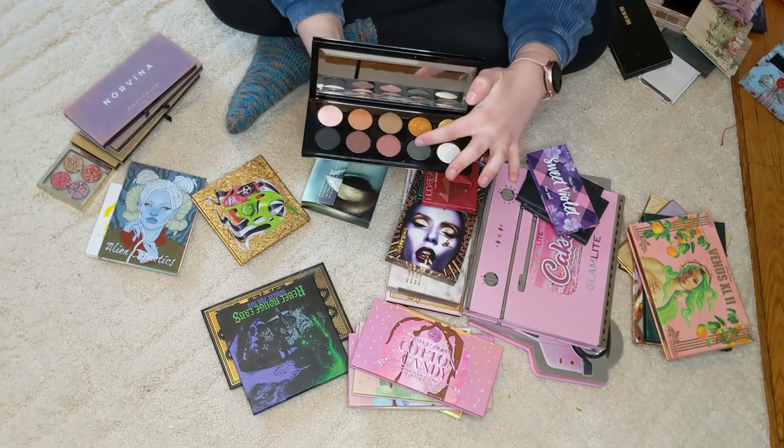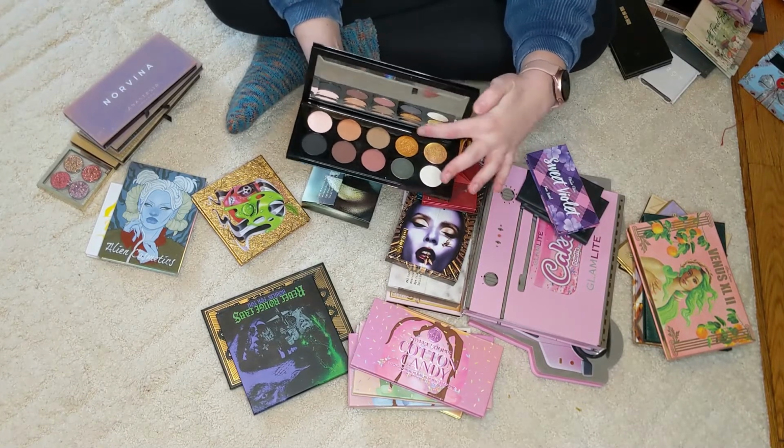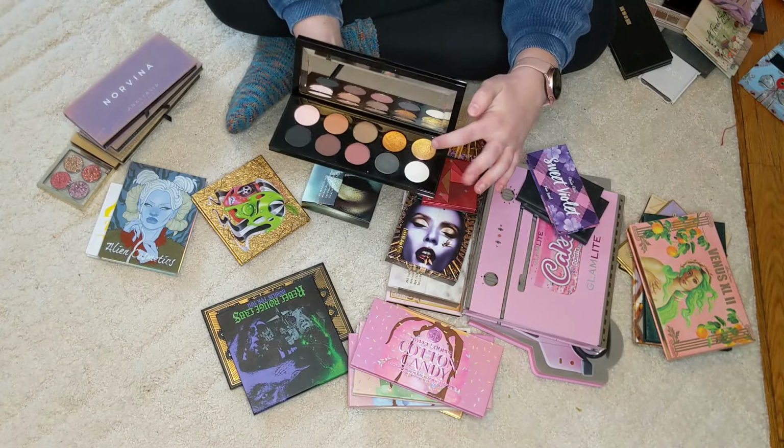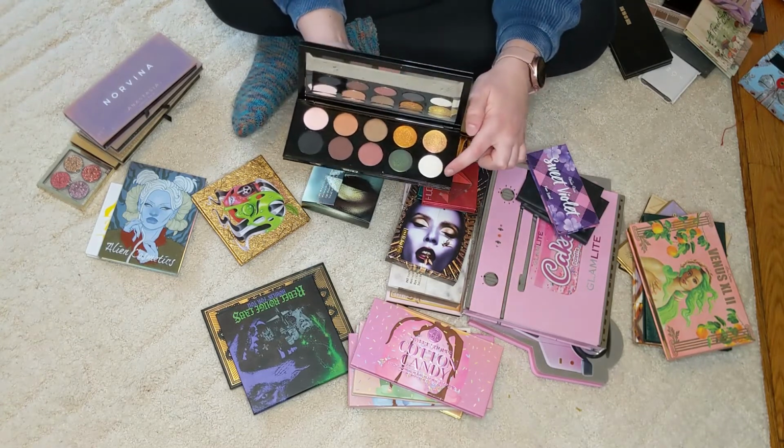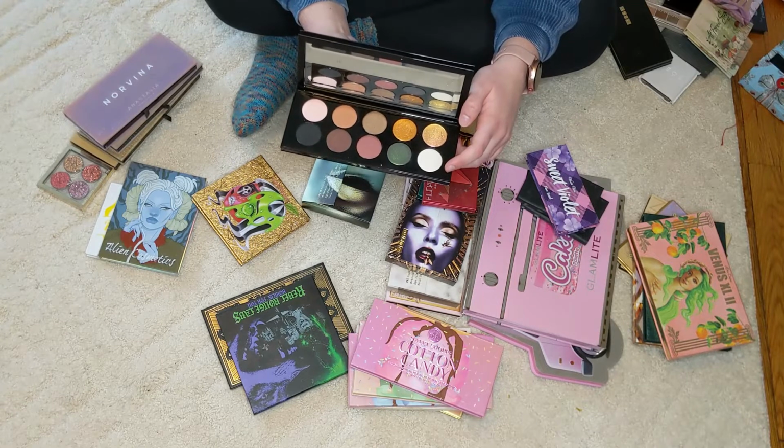So here it is. I love this palette too. Again, these 3 shades right here, oh, this green, this gold, and this pink to copper duochrome, absolutely stunning. Love the mattes. This shade in the bottom left corner, for me, right for you.